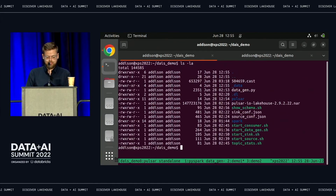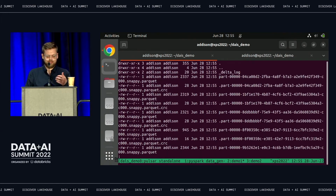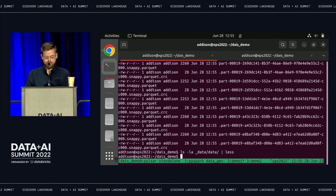And so we can see I now have a data directory where I've got what you would expect. I've got a Delta log, and I've got Parquet files that are being written out.